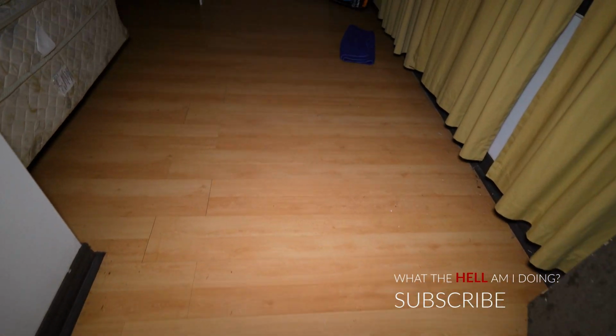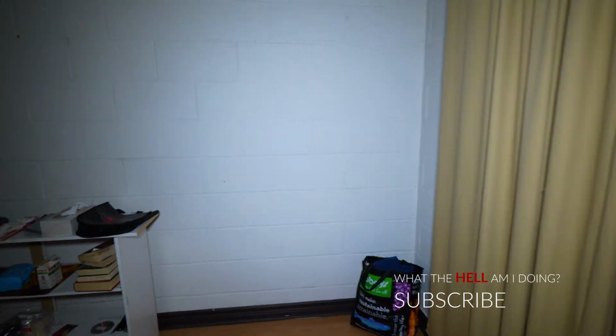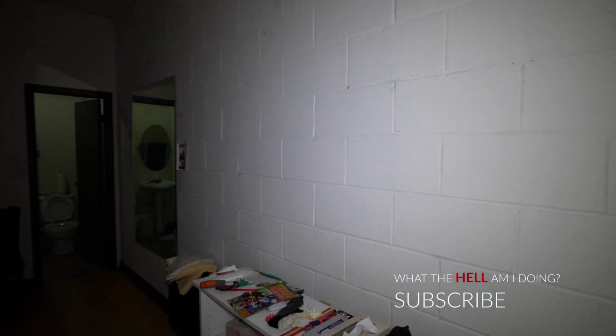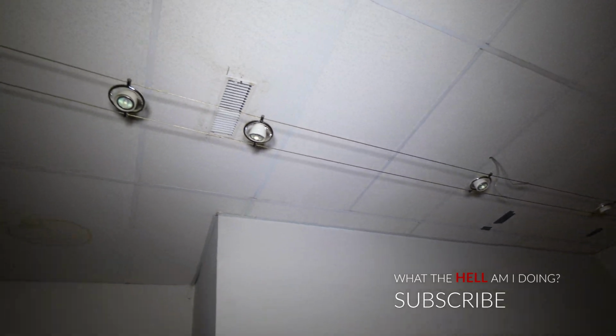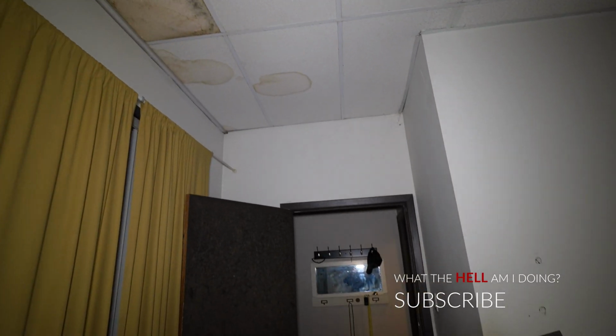Right away, I noticed the cheap laminate flooring, so obviously this room was probably done in the last 20 years. And it's very much like a basement room. You can see it's cinder block walls that are just painted. Kind of looks like a prison cell, to be honest with you. And they have a suspended ceiling hanging down. And interesting track lights, too. Huh. And you can see there's some water damage there.